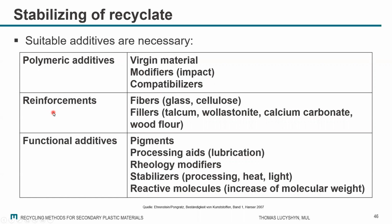What else you can do is also to add some reinforcements. So if the material itself is not strong enough, you can add fibers, or glass fibers, cellulose fibers. You can add some other fillers, talcum, so mineral fillers typically, talcum, wollastonite, calcium carbonate, or also wood flour.